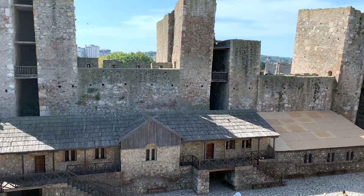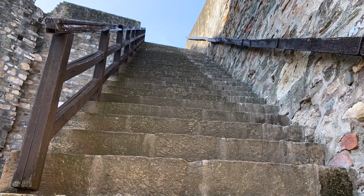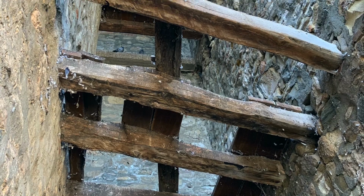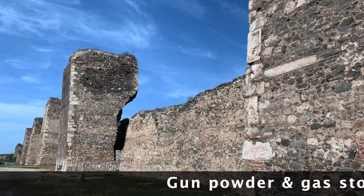Smederevo is one of the largest medieval fortresses still standing in Europe, and it's fortified with 25 high towers. Over a 500-year history, the fortress was controlled by Serbs, Ottomans, and Habsburgs, but it remained in fairly good shape through all those years until World War II when it was bombed.